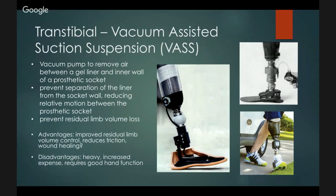So the advantages we talked about, disadvantages, it's not always covered. It can be heavy. And depending on the type of pump, if it's manual, you might need some good hand function for that. But I don't think I've actually seen a manual pump design, to be honest. I think they're usually built into the system. So there's that. You guys want to take a little break?